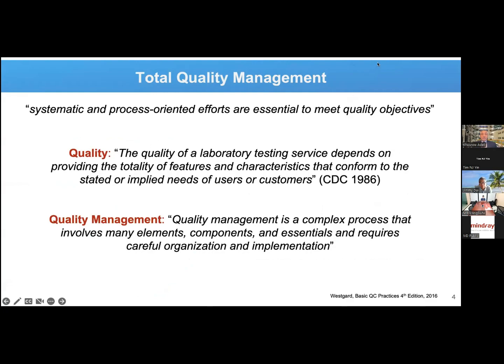Quality, this is one definition of quality that has been offered, and that is the quality of the lab testing process depends on providing the totality of features and characteristics that conform to the stated or implied needs of users or customers. This was actually the definition provided by the CDC, Centers for Disease Control in the US, back in 1986, and it still applies, although there are other similar definitions. And what is quality management? Well, it's a complex process that involves many elements, components, and essentials, and requires careful organization and implementation.